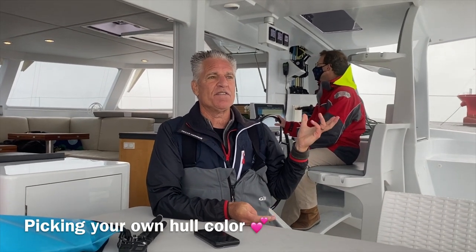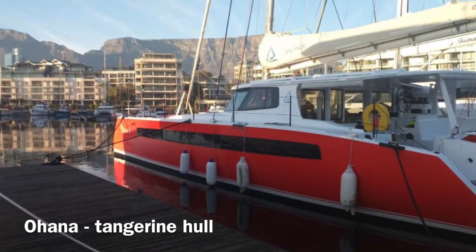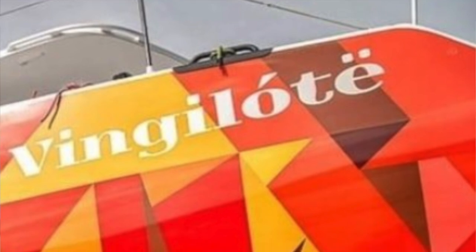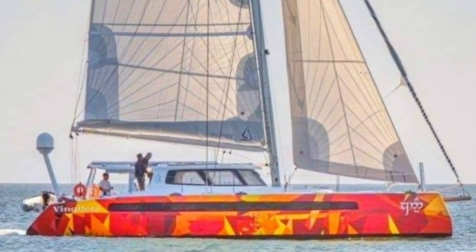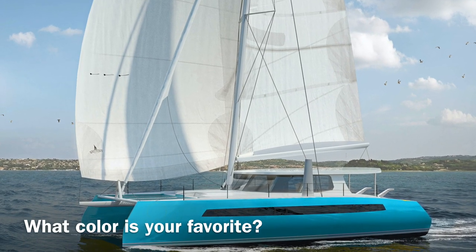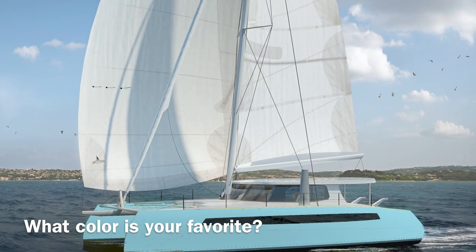That's the part that's so cool. The boat that just arrived, Ohana, the 526, is a tangerine. The one that's coming out next is called America's Cup Blue, but then he's got a wrap with some artwork on it. But he just wrapped the outer hull, whereas Edwin wrapped everything. There was a lot of color going on in Edwin's boat. It was a wrap job. So anyway, to answer your question, probably a light teal, a light blue. That's beautiful. That's really pretty.